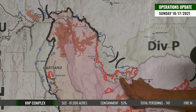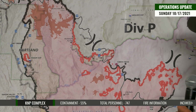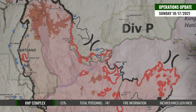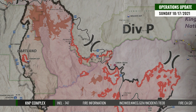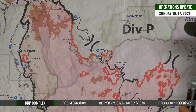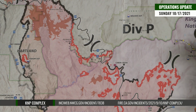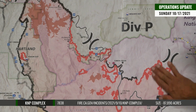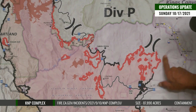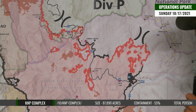We did see a little bit of activity by the Dorse cabin today in Dorse Creek area. Worked that out with aircraft. It didn't move over the line. It was just a lot hotter, a lot heavier fuels, which was expected. But our lines have been holding in place. Everything's looking really well. Not a lot of movement out here. We actually anticipated some movement up this drainage, but it didn't really happen. So we're looking good there.